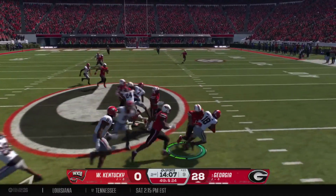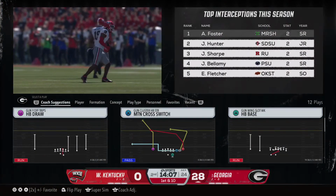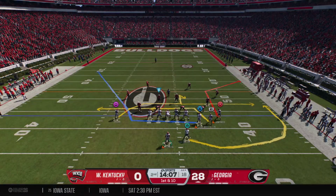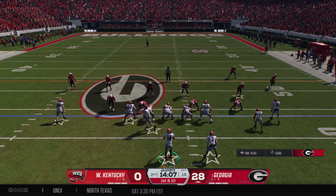Looks it all the way in and now turns his attention upfield. He'll get it up to about the 44-yard line before they slam the brakes on him. We're ready to get another look at this Bulldog offense. This offense has really been clicking in the game so far, Jesse.